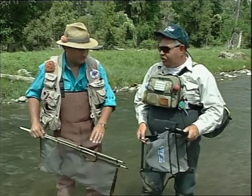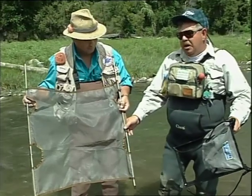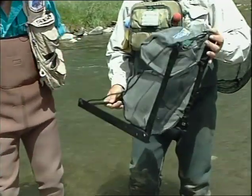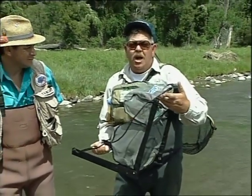Now we're going to conduct a stream seining of the creek that we're fishing today. This is a standard stream seine that we use to kick screen in a river. Now this is a drift screen. This will tell you what nymphs, what emerging pupa, what adults are coming down the river.